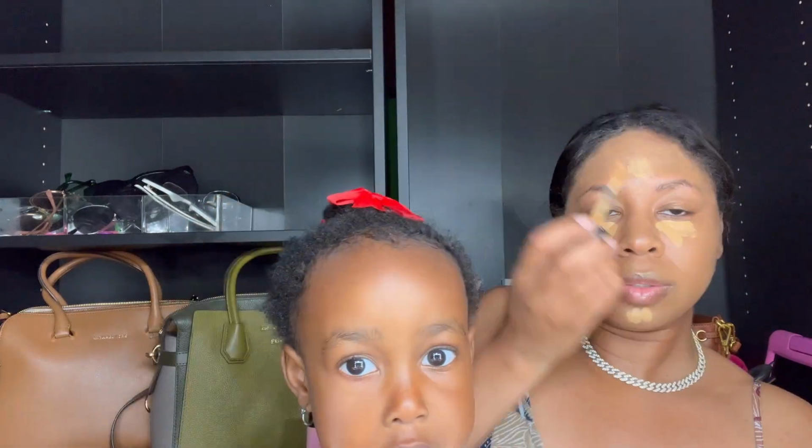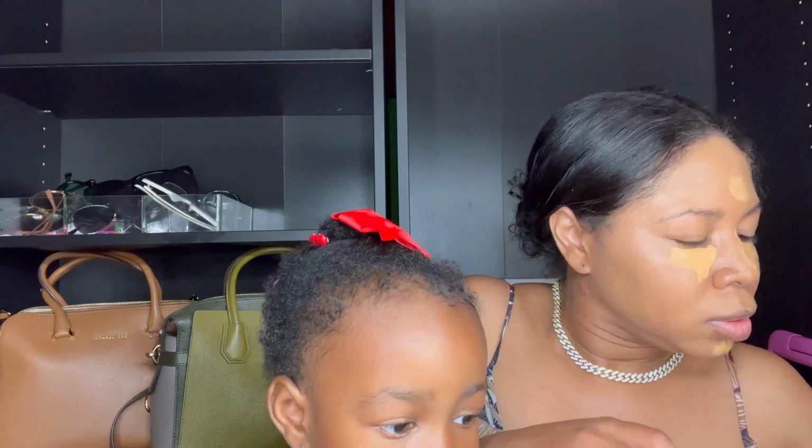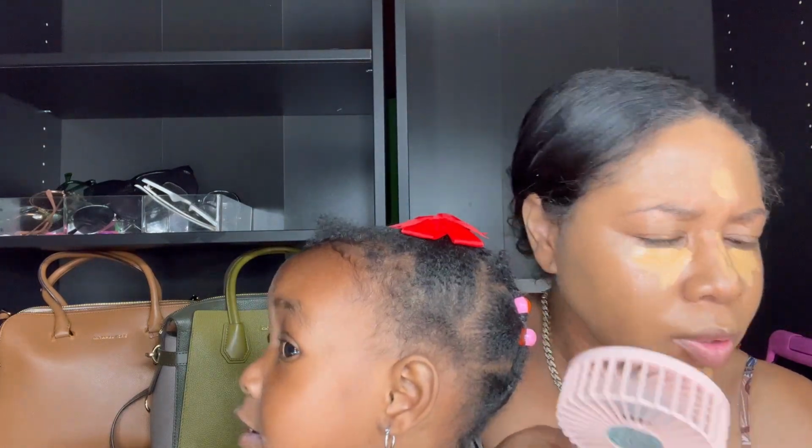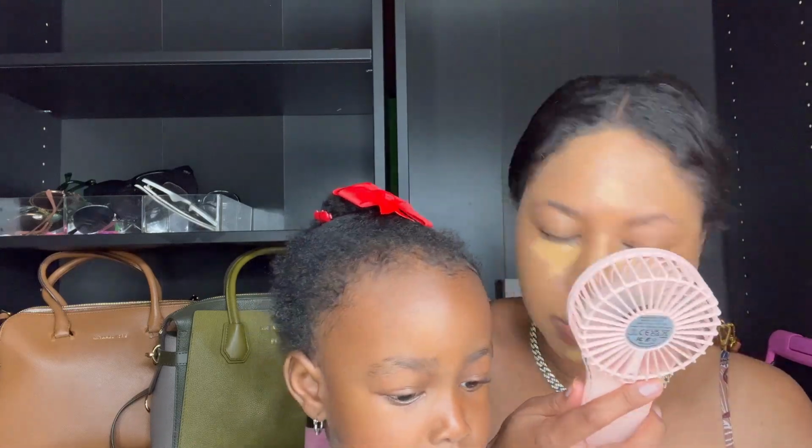Then we're going to go into the Too Faced Born This Way concealer. I'm going to use the shade Cookie and just apply that into all the areas I want to bring a little highlight to. Not going to go too crazy. I'm going to spray it down with a little Fix Plus just to give it a little bit of wetness. Then we're going to dry it down a little bit with the fan, which you see me doing right there.